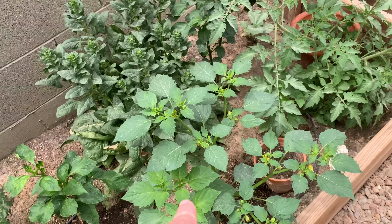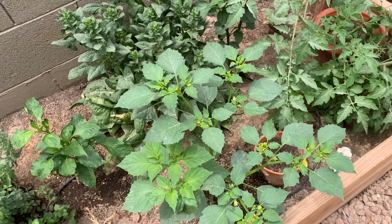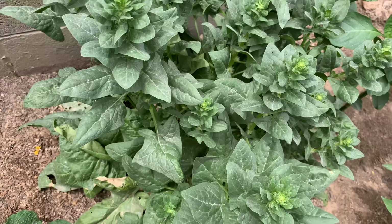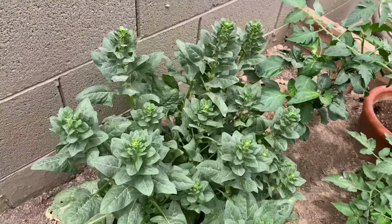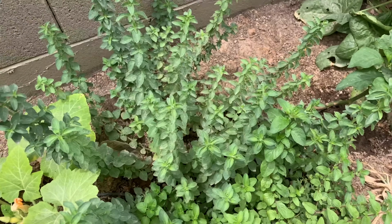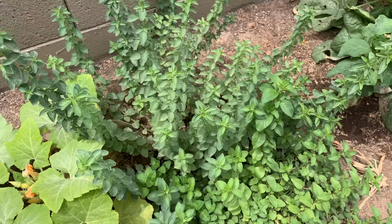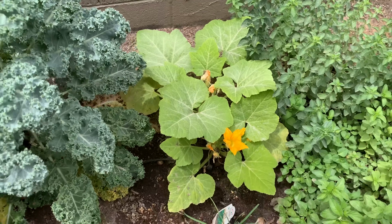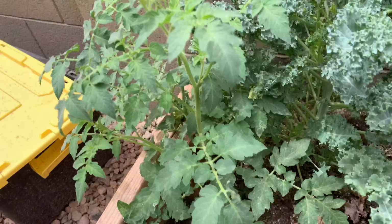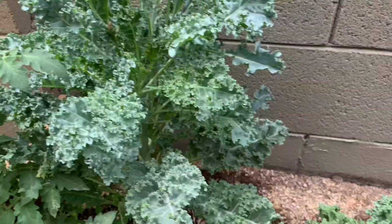Tangelo, or not Tangelo, Tomatillo. Look at that. Thing was, I transplanted that and it's just taken off. That's what happens to your lettuce when you don't pull it. It starts to look like that. Basil, oregano, not basil. Basil didn't make it because of the frost. Another squash, garlic, tomato, kale. Look at these kales.